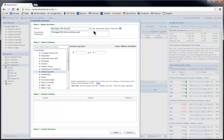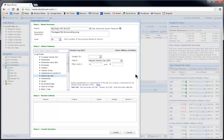The first thing we do is check the use advanced quant features box here to indicate that we want to do more than just screen. The primary difference between screening and quant is that screening will just give you a list of the stocks that pass all the criteria. Quant will then rank them from one to the last one according to the weightings that you assign to each of the criteria. That allows you to be more efficient because you can focus on the ones on the top of the list, since they scored the highest according to the investment criteria you care about.